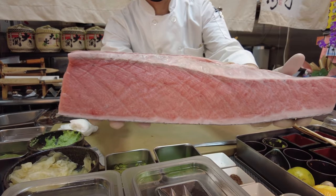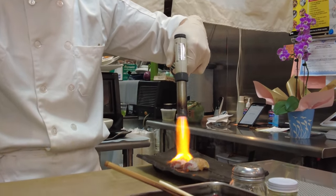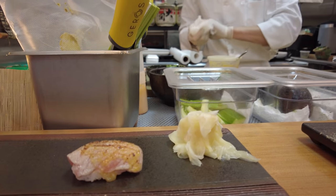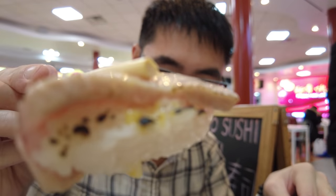Look at that piece of fish. This is a grouper toro from Spain with a miso paste. Bluefin tuna sushi from Domo Sushi. Let's try it out. You saw him making it. Let's try it.